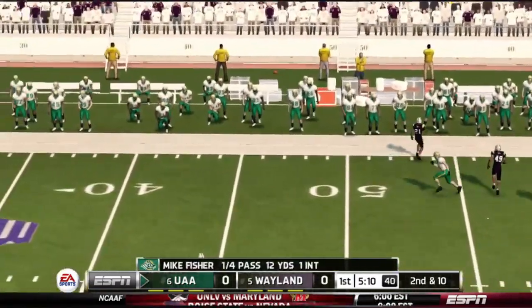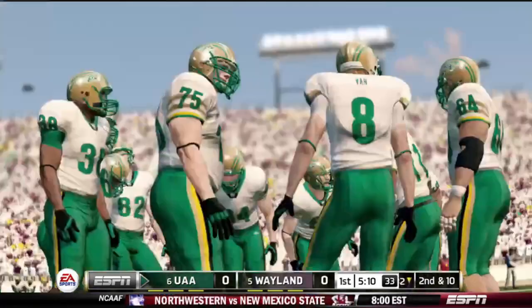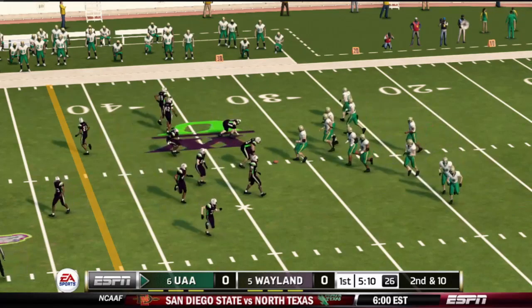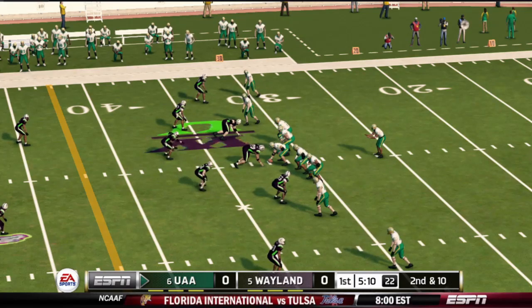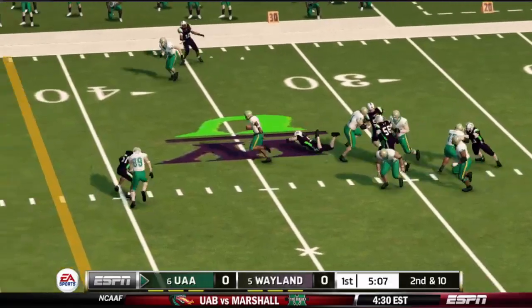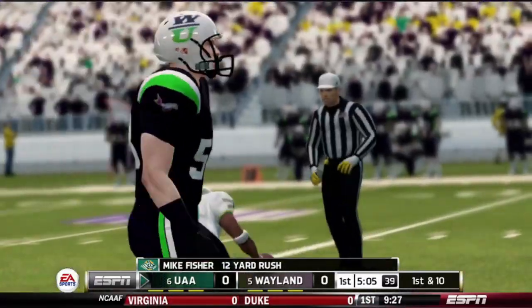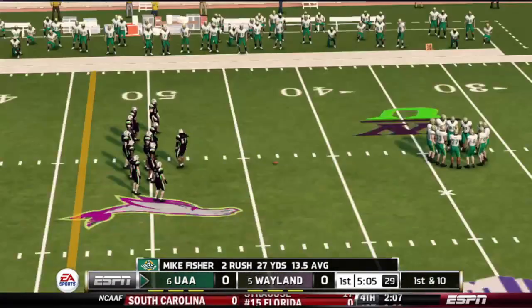And he throws it away. The defense got some pressure and forced a bad pass. I think they've been a little bit more aggressive here with their pass rush, and that time it paid off with an incompletion. In the shotgun and five wideouts. Now he tries to buy some time. Dives forward. This is a pretty tough guy, and he's a great leader. He's going to do whatever it takes to help his team.